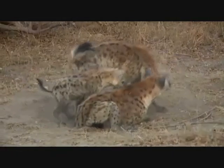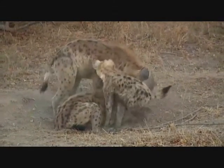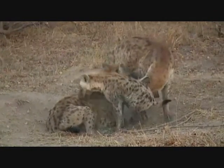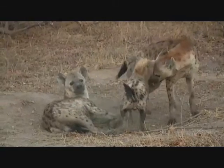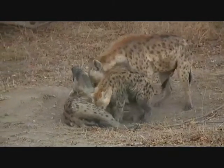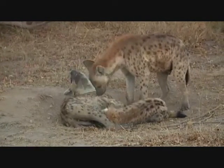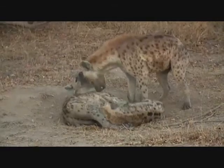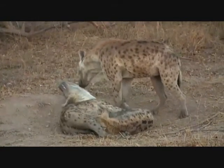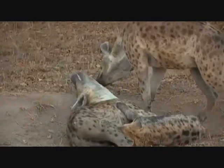Now there is a large dispute. I suspect someone gave Mum a nip on her nipple, and so she's not disinclined to acquiesce to any further suckling. There we go. Order is restored.